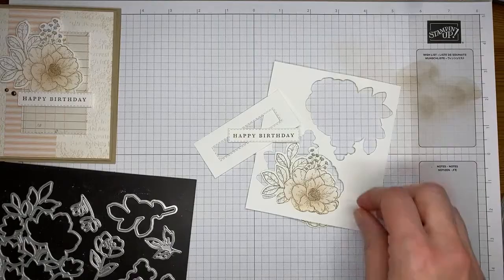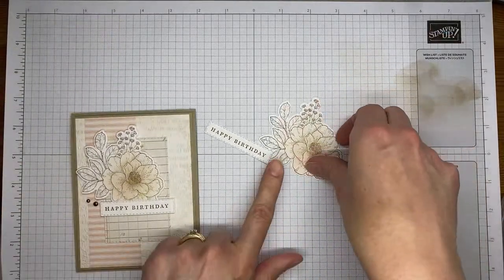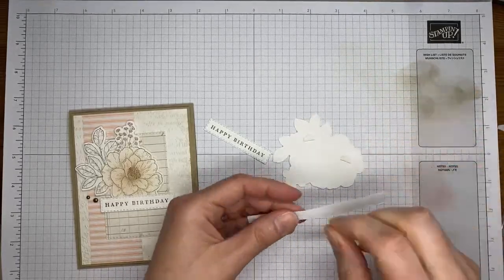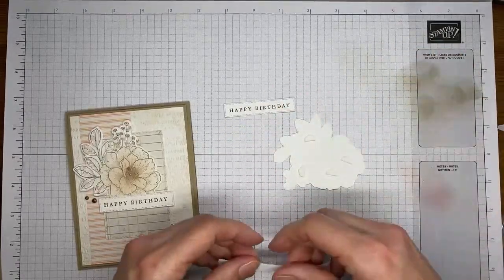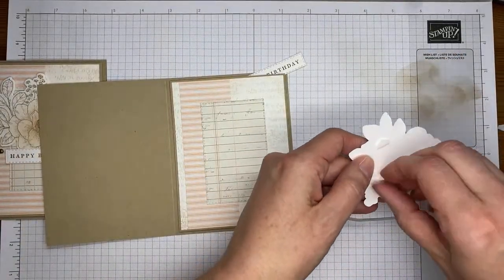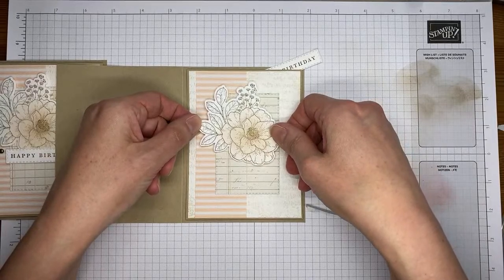All right, let me get these scraps out of the way here. I've got my 2 die cut images, and we're just going to take those and stick them on the card front with some Stampin' Dimensionals. A few of them here on the back of the rose, and then I was getting ready to stick it right on top of the other card. That is not the card I wanted to put that on. So, let me get this peeled off the back here. We'll stick this onto the card front, at a little bit of an angle, a little bit up.